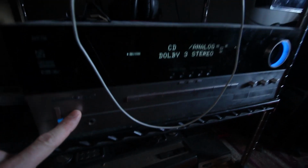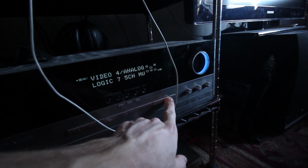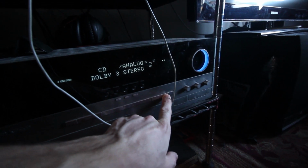This stand is one that I found. The receiver I found. It's a Harman Kardon. It does have issues, like when you go to most of the buttons. Yeah. See, it doesn't respond super good, and the power button is a little.